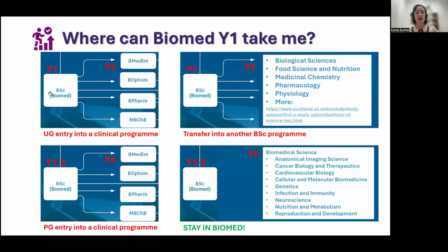If you do your first year of the BSc Biomed and you're really interested in entering one of the clinical programs and you've done well in those 4 core courses, you have good grades, you may be invited or given an offer into one of these clinical programs. Those are the Bachelor of Medical Imaging Science, Bachelor of Optometry, Bachelor of Pharmacy, and the MBChB, which is medicine.